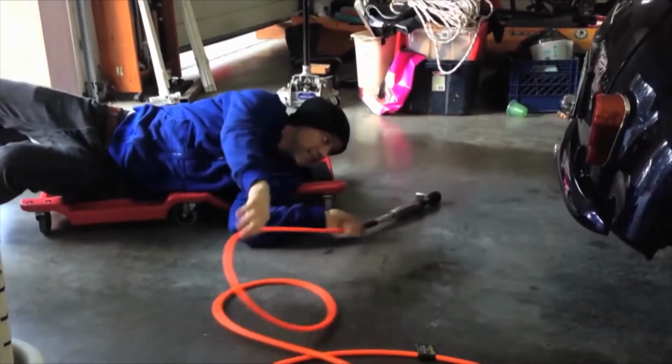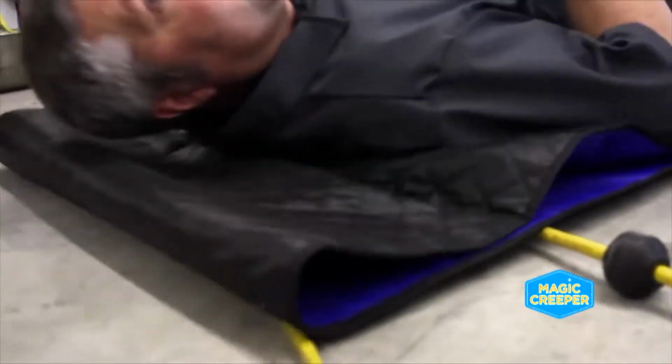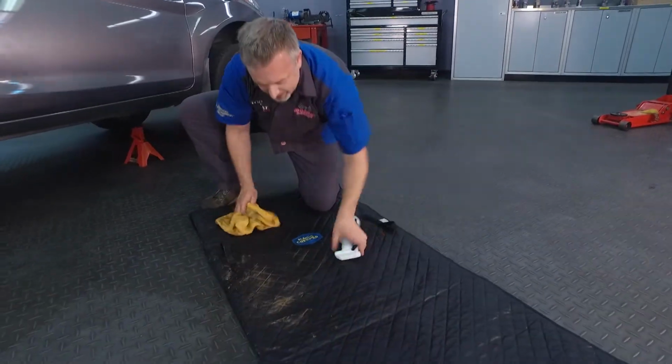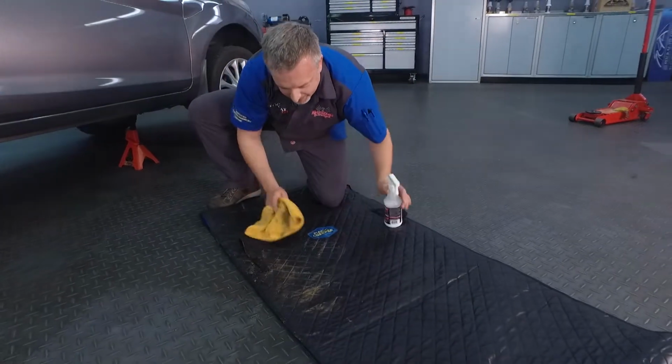We also hear from a lot of pro shops that use it in the shop, again, because of the ground clearance. If there's not enough lift space, the Magic Creeper works as well as any other traditional creeper, and you don't have to worry about rolling over tools or bumpy spots on the floor. Any debris and dirt and all that stuff is on the creeper, not on you, because you stay on the dry part and the clean part of the Magic Creeper. Once the creeper does get dirty, it's easy to clean. Just spray it with your favorite cleaner, wipe it up, and the dirt is gone.